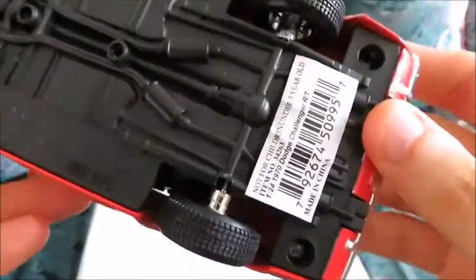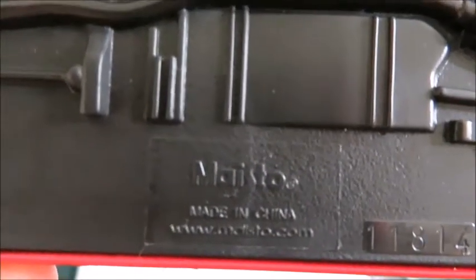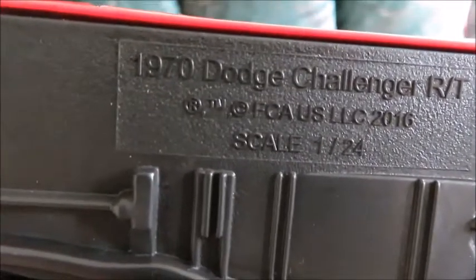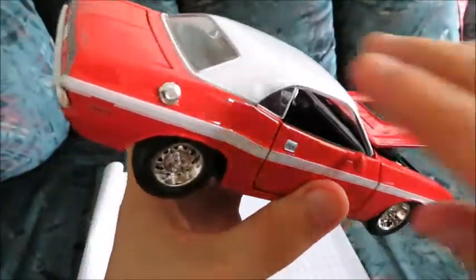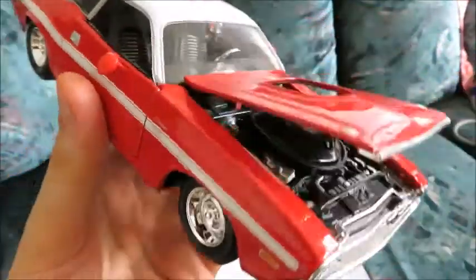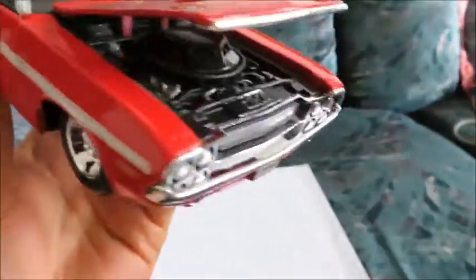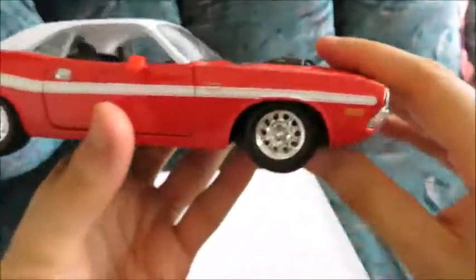And where does it say that here? What company makes this? The company that makes this toy car is, whoops, sorry, don't get too close to the camera. Maisto, M-A-I-S-T-O, Maisto. The 1970 Dodge Challenger, 1:24 scale, okay. This is very cool. I got this from CVS. I was just looking at the cars that looked very colorful, and you know, I just really don't know why I bought this, because I don't need it, but I really, really like the way it looks.